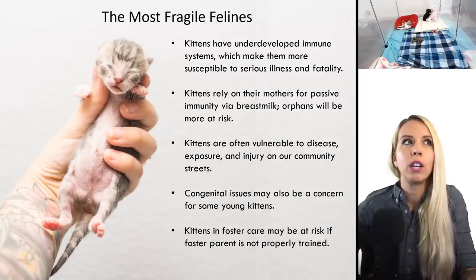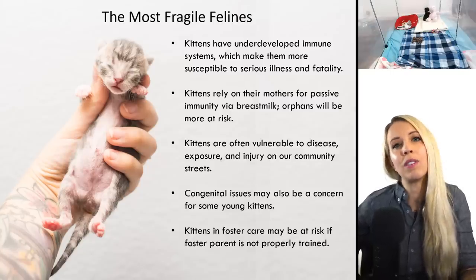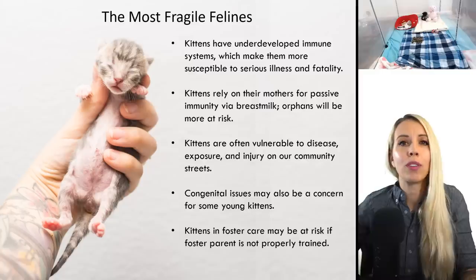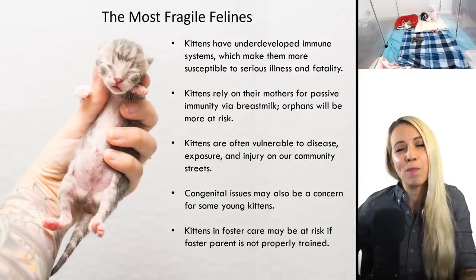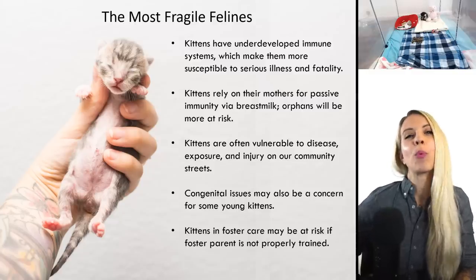Kittens are coming into shelters and rescues typically from an outdoor situation. Somebody finds them outdoors, and a lot of these kittens are coming in very cold or injured, or they've already been exposed to some kind of illness outside, in a community cat colony, for instance. Congenital issues are also a concern. Spinach and Chickpea both are dealing with congenital issues. That just means something they're born with.